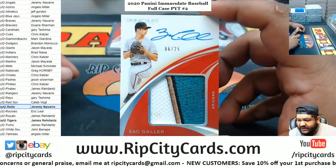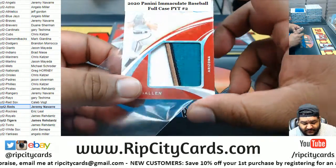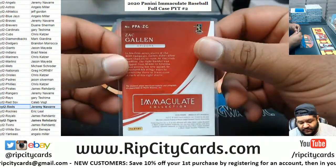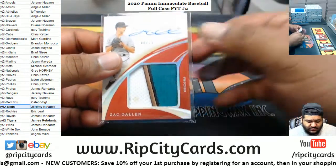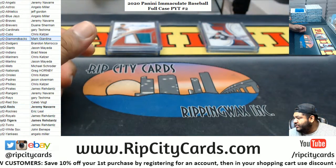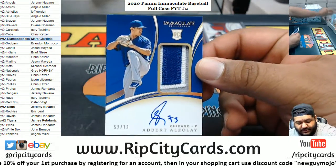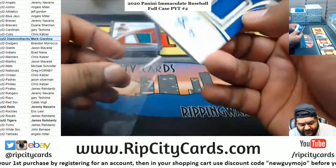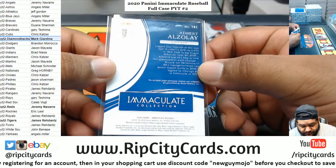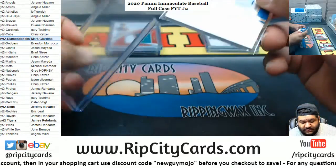Six of 25 with a little dirt on there. Zach Gallen for the D-backs. Nice four-color patch on that. On-card auto, too. D-backs on the board. We've got Edward Elzolay. RPA with the three-color patch to 73. That's kind of a random numbering. There you go. The Cubs on the board.